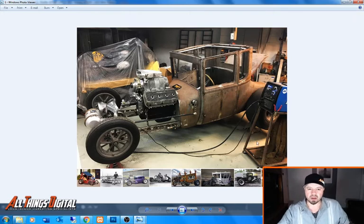For an example, here's an old bucket coupe or whatnot. If I was to put this on my site and say I'm selling this coupe here for $40,000, take a look at it. What do you think? You'd probably say, well, I'm not sure that's worth $40,000. And then I'd say, well, you know what? When it's done, it's going to be gorgeous.